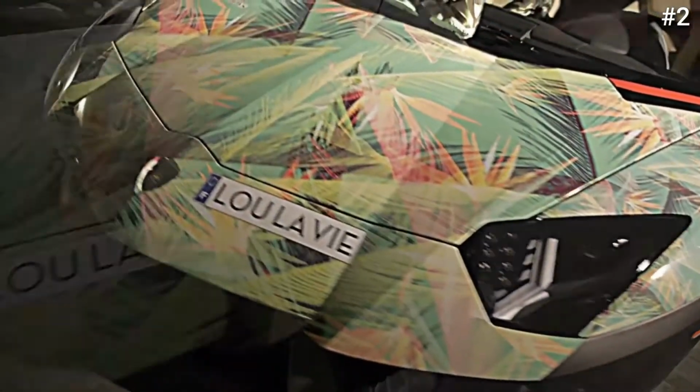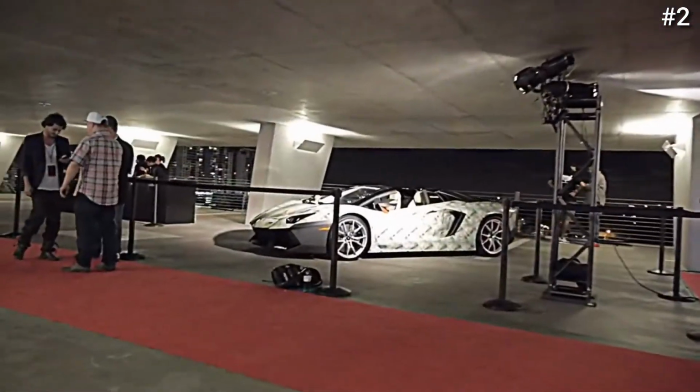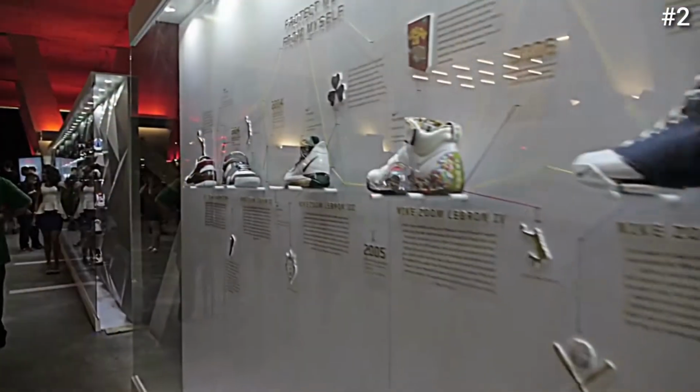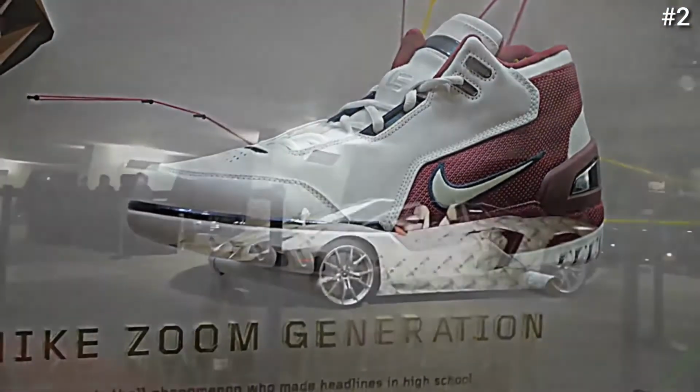Think of the exquisite Lamborghini Aventador, LeBron James and his Lamborghini painted with his signature Nike shoe design. It looks so cool as is, but now LeBron has had his own initials on a Lamborghini, essentially turning it into a personalized car. An Aventador LeBron James Roadster.